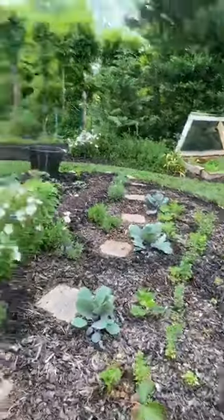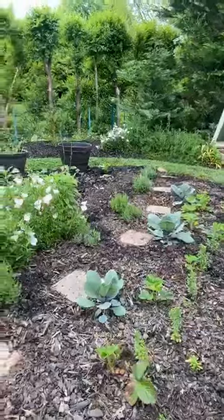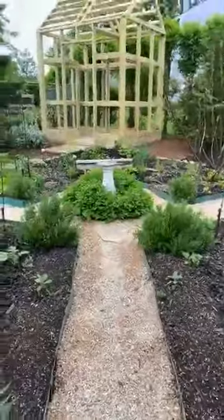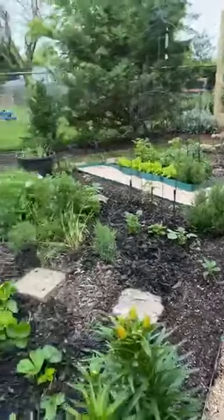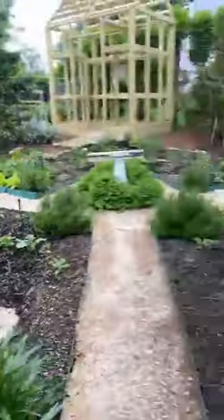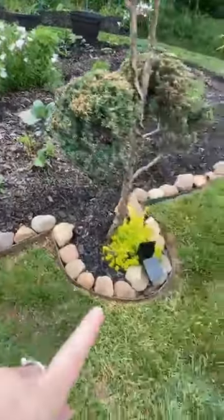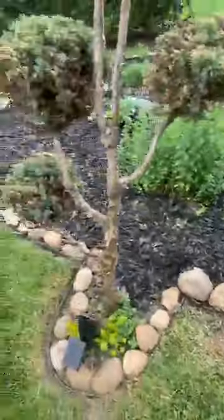Trying to make it attractive. I really like mixing in the flowers. It gives it some interest, along with the herbs, of course, and all the delicious things to eat. We also have a rock border around here that we've kind of collected here and there.